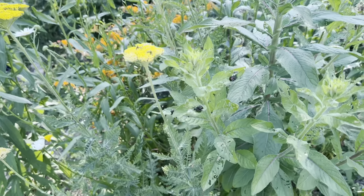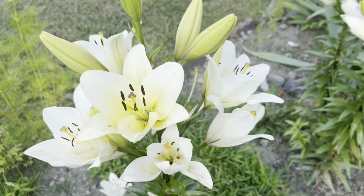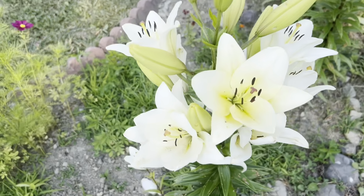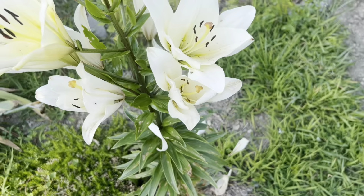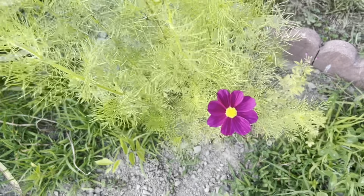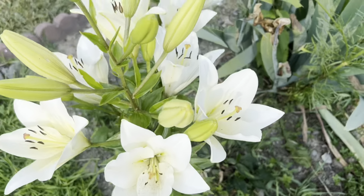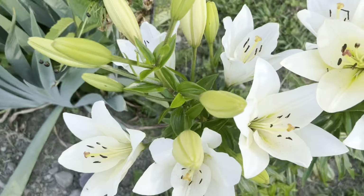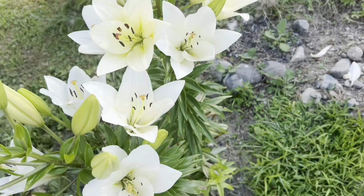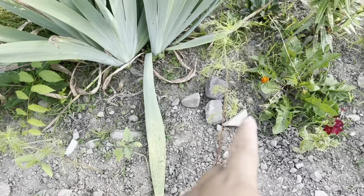daisy. See, I believe this is Asiatic lily. One cosmos already bloomed. More Asiatic lily. So these are a few sunflower and cosmos I transplanted.